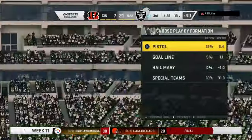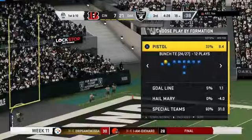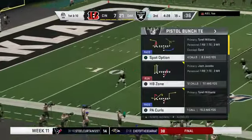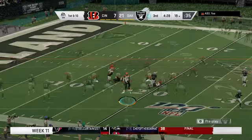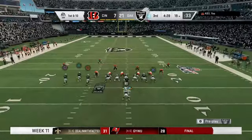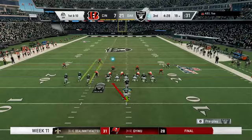51 yards on the punt there. And the Raiders will take over now, 1st and 10. The Oakland offense about ready to start this next drive. They have the lead here.